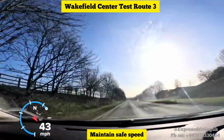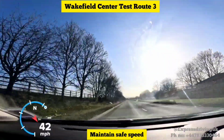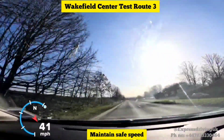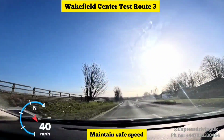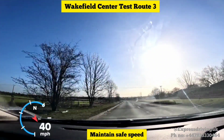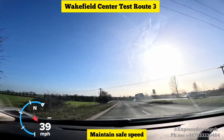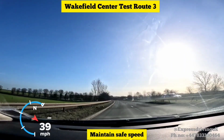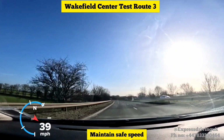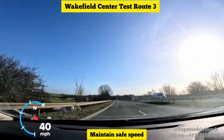Should we go on the countryside? No, we won't. Okay. Now, they do like to throw in a countryside road, so we'll be embarking on a countryside road quite soon. And as we approach it, as we negotiate this bend, it's after the bend, so be expecting the instruction from your examiner.